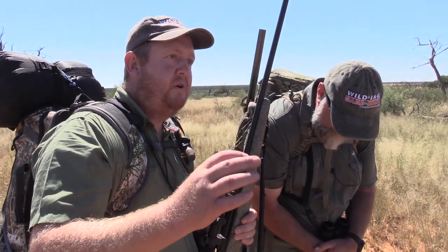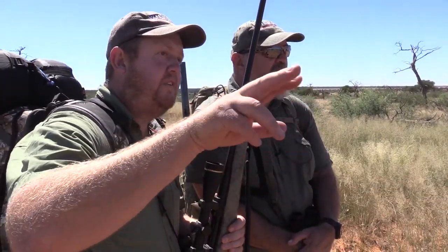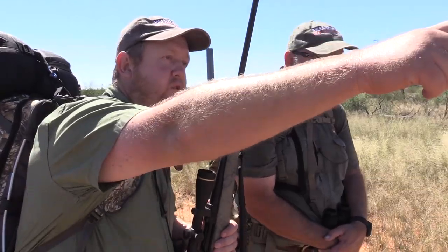So the wind is perfect. It jumped up, made a dash, but we don't see him now. So hopefully he's still around here. So let's just have a slow walk in here, straight into the wind towards that big tree. Okay.